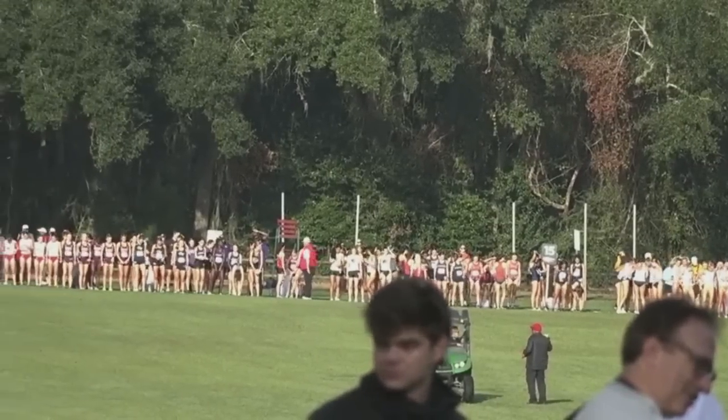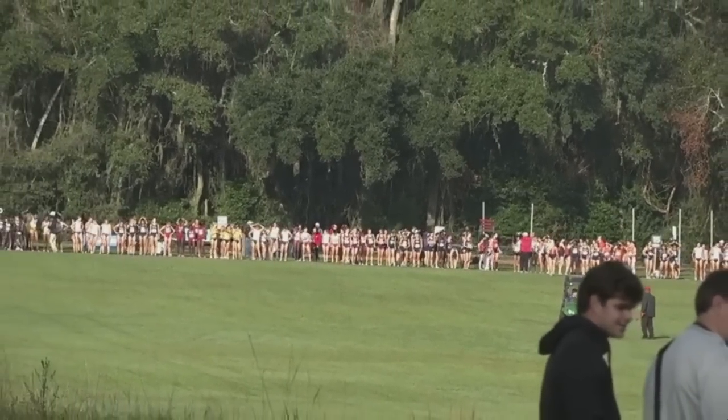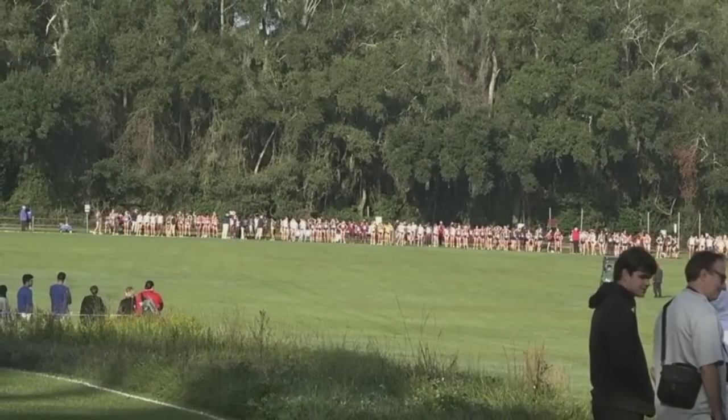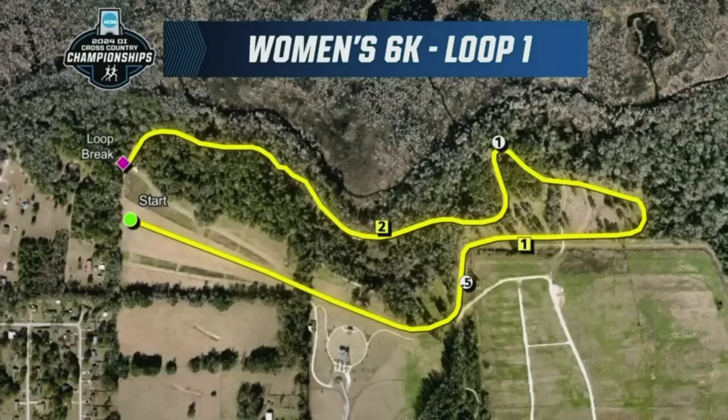So a little bit more about the course as we get going. We've got 3K loops, as we mentioned before, and we're going to have, like I said, plenty of coverage. They're going to start at the far west end of the Appalachia Regional Park, and they're going to come down through a long, narrow chute, passing the finish line to the left, and then head back out.